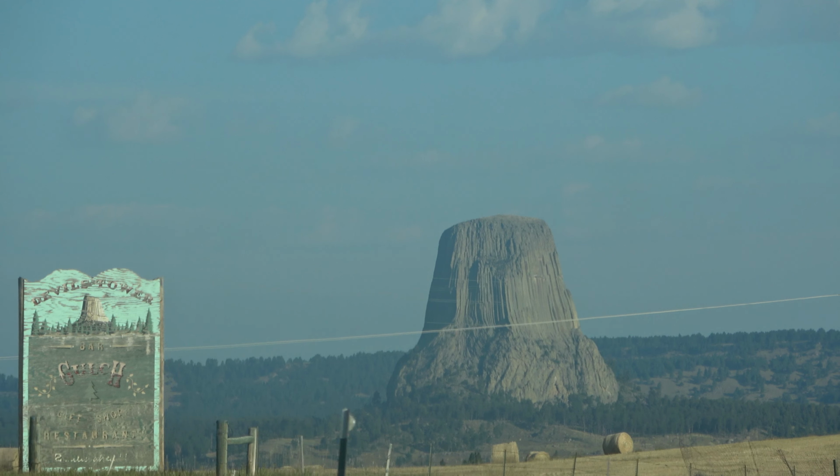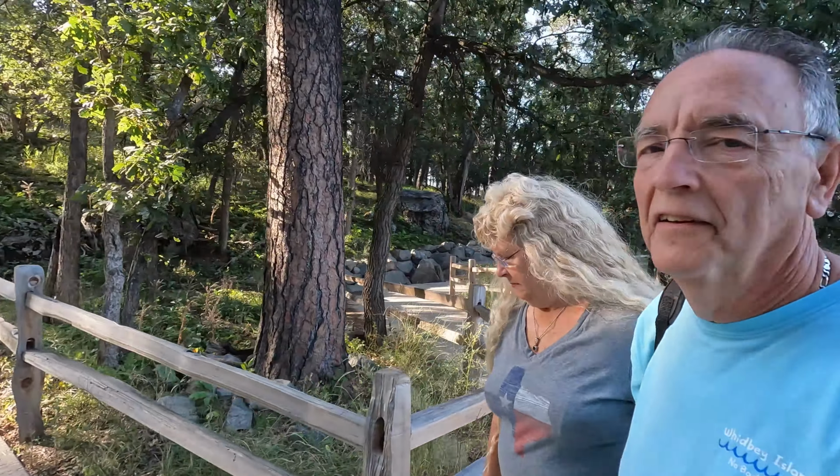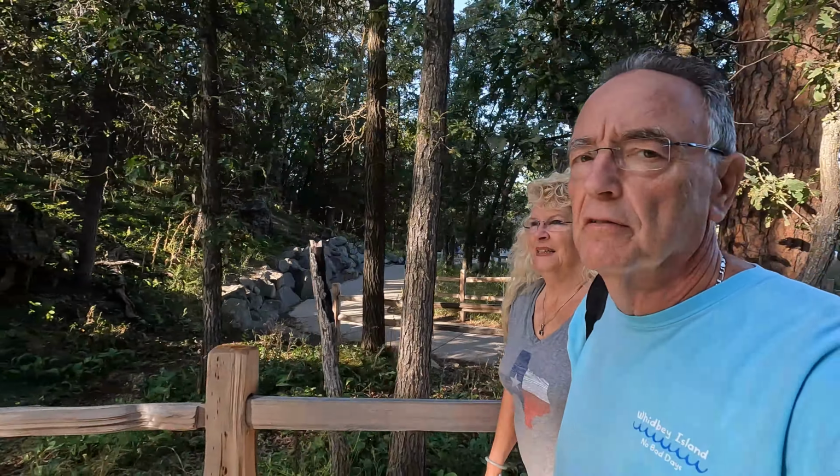We're at Devil's Tower National Monument. What an awesome sight this is, huh? We're going to take a hike all the way around. It's like a 1.3 mile hike, and here we go. Well, we're just starting the 1.3 mile round trip around the base of Devil's Tower.